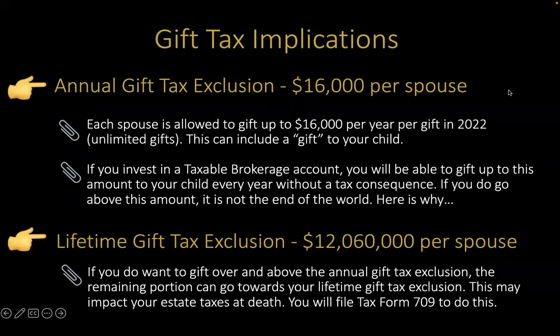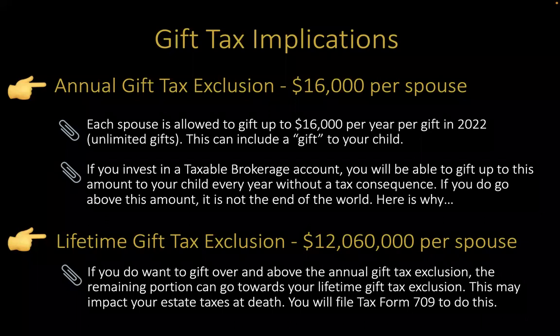So the gift tax implications we've been referring to: you have the annual gift tax exclusion, which is $16,000 per spouse. And then you have the lifetime gift tax exclusion, which is literally 12 million plus. Okay, I'll give you some background on each one. The annual gift tax exclusion has been relatively in the same ballpark, slowly going up with time, with the same rule behind everything, but each spouse is allowed to gift up to $16,000 per year per gift in 2022, up to an unlimited amount of gifts.